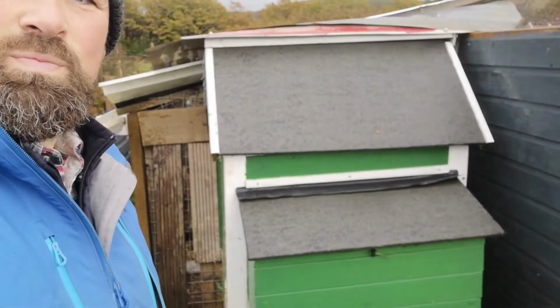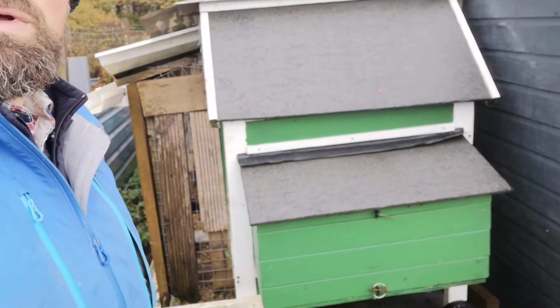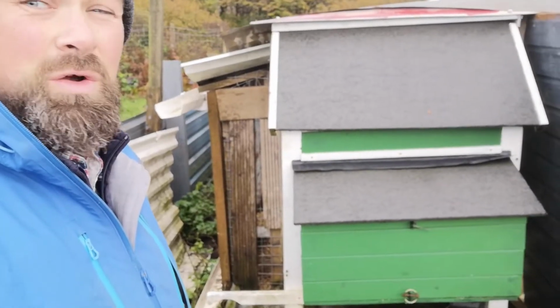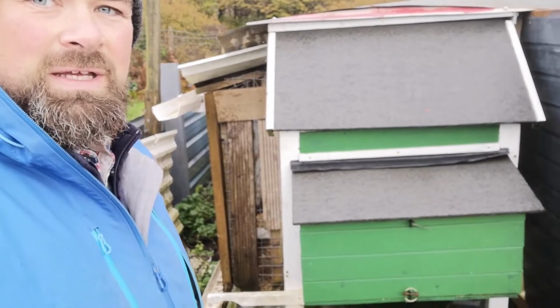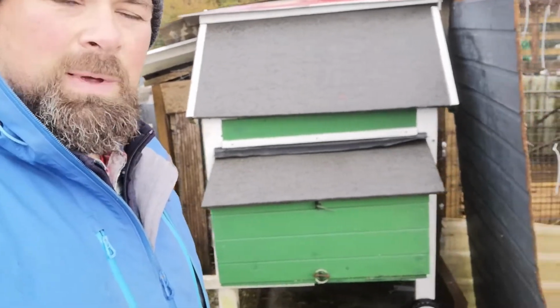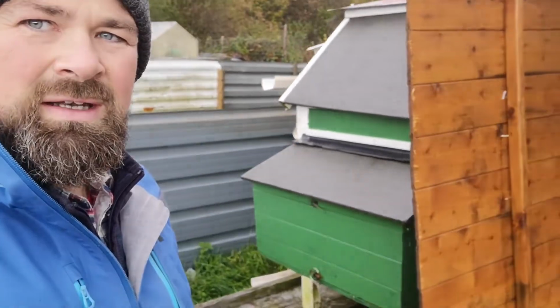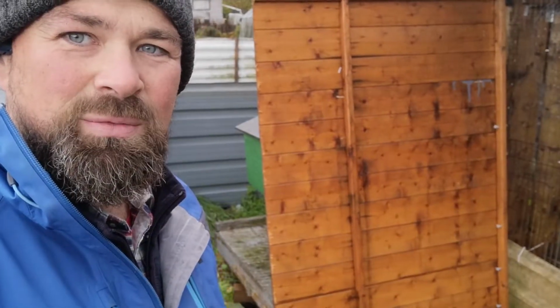So this is the coop that I'm looking at building, as I said, a bigger and better one. It's not going to be massively bigger, but it'll be a little bit more room for the chickens themselves, and more watertight and less windy. Sorry, I'm just squelching through all that mud at the bottom of my feet there.